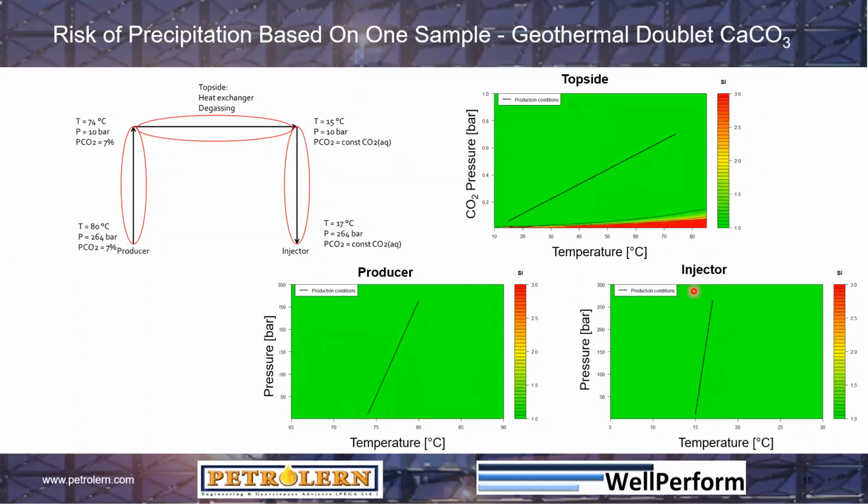The calcium carbonate looks like this. In the producer, there is no 1 saturation index line, so you are below 1. I mean, you have a green risk, as you are below 1. The same, no calcium carbonate scaling is assumed to be seen in the producer, and of course this is the major difference between this and the oil producer. The oil producer was from a chalk field, whereas this is from sandstone, so you don't have the same amount of calcium carbonate supply.